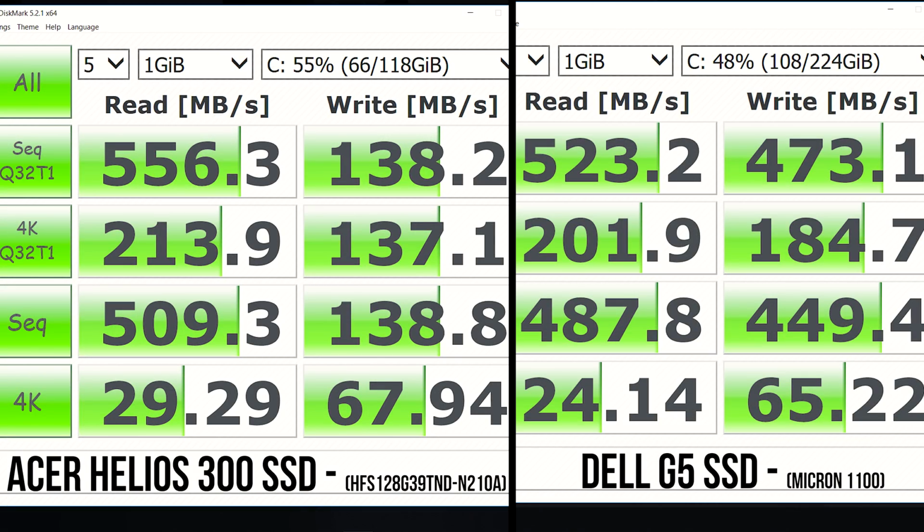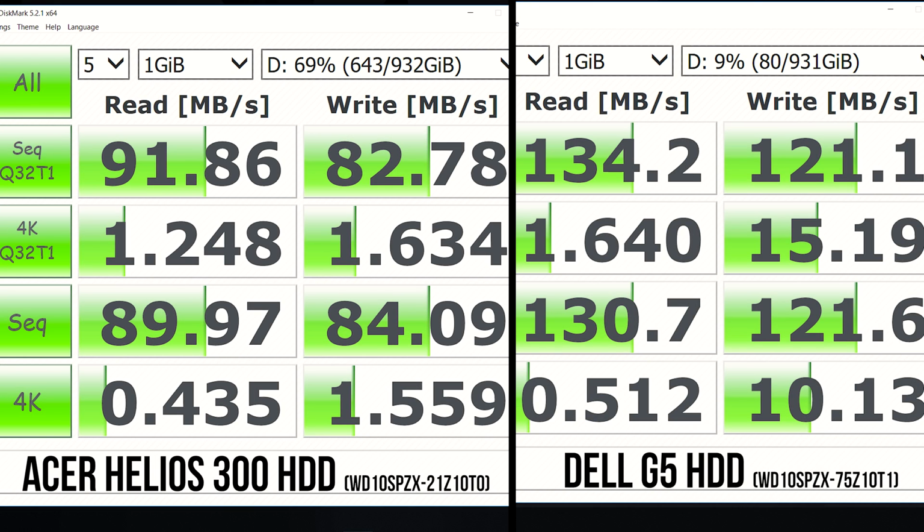I've used CrystalDiskMark to test the drives. Both have M.2 SATA SSDs installed in their single M.2 slots. The G5 had better write speeds, although this will probably vary between regions based on the specific SSD in use. Both do support faster NVMe storage too. They both also have a single 2.5-inch drive bay, which was populated with a 5400 RPM hard drive, and the one in the G5 was performing a little faster. But again, this will vary based on the specific drive configuration.